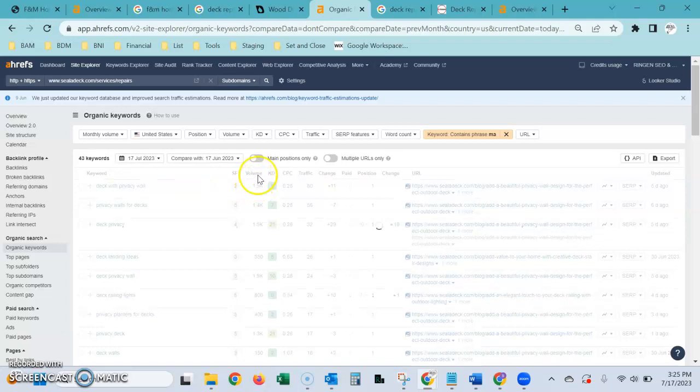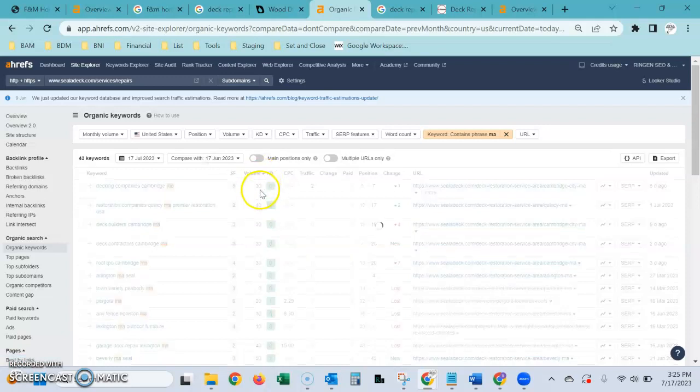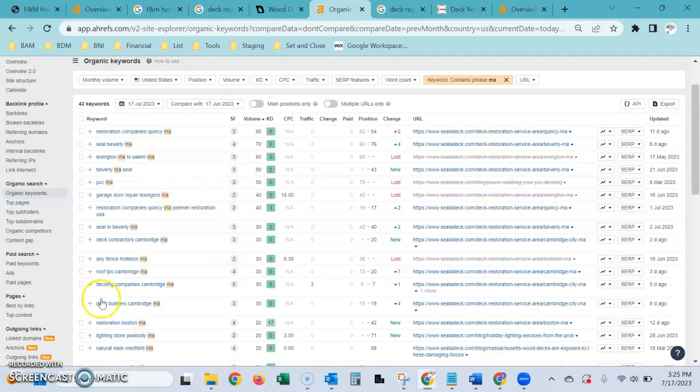And let's see what they're getting here. Okay, so we're going to sort it now by volume. So this is going to show me the keywords that are being typed into Google search that are being found on this website, as well as the volume, the number of times per month they're being searched. So this is where we do some market research to see all the services that you want to offer and then the areas you want to offer them in, and make sure that we're including all the high volume keywords.